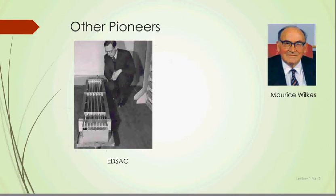Maurice Wilkes from Cambridge University built the EDSAC. In the summer of 1946, he was visiting the Moore School lectures on electronic computers, and when he got back, he started building the EDSAC in 1949, and then in 1951, he published with two colleagues the first book on computer programming. That's Maurice Wilkes, another pioneer who built the EDSAC, and who did visit and get some information at the Moore School of Engineering.